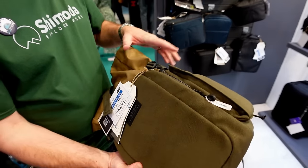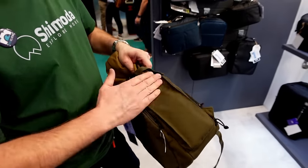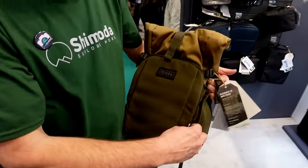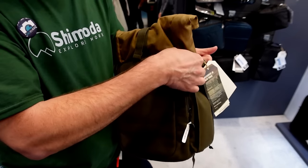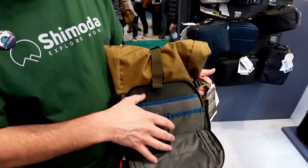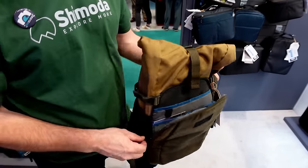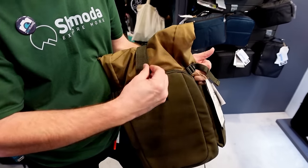Yeah, fair play. Not many manufacturers do that. Nice heavy duty. On the front, a little pocket here, which will take a... See what's inside of here. Oh, so a little tablet, and your bits and pieces. Nice.